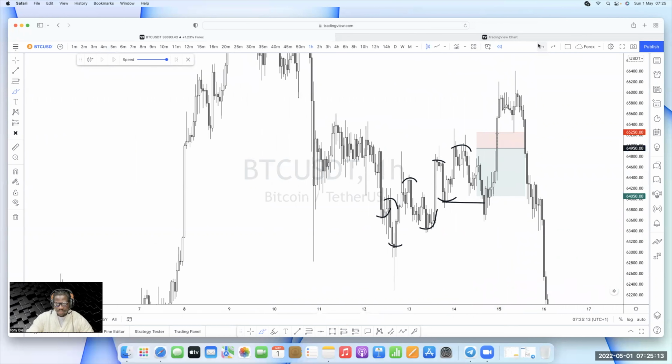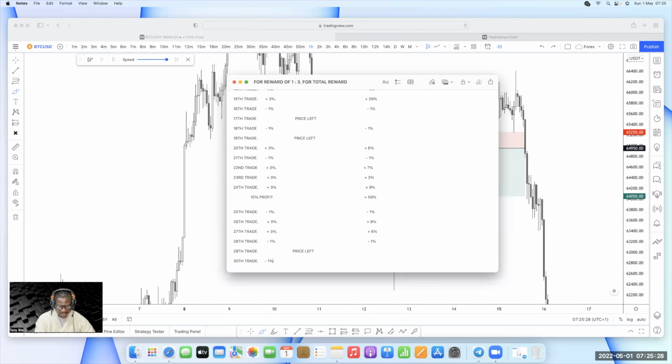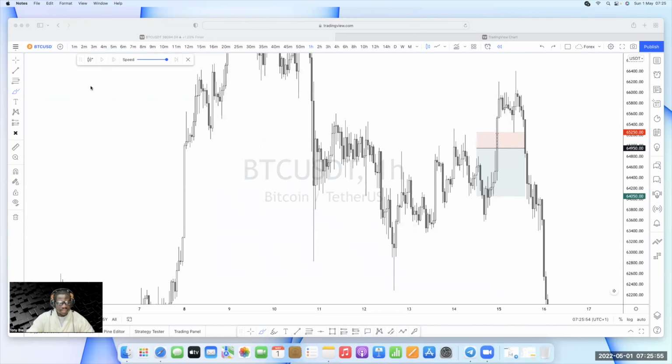So let's add it to our list. So the 30-year trade. Okay, we lost that one, so we're down 1%. And for the total reward, we're also down 1%. So now we've lost 3, we've won 2 trades. 2 trades gave us a 6% increase, we lost 3 trades, we're down 3%. So we remove that from 6, we are still up 3%. This one we're down 1%. Okay, that's for the 30-year trade. That didn't play out well.